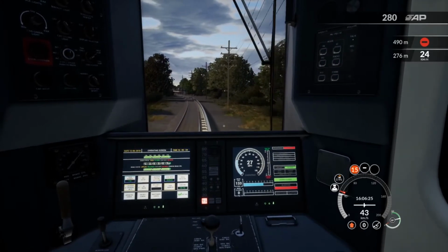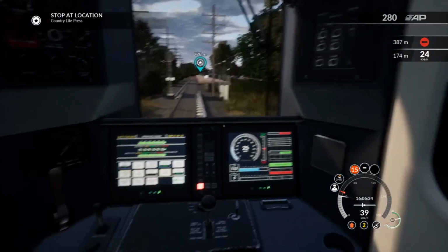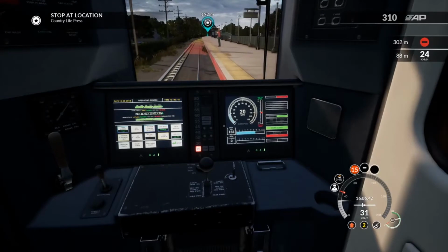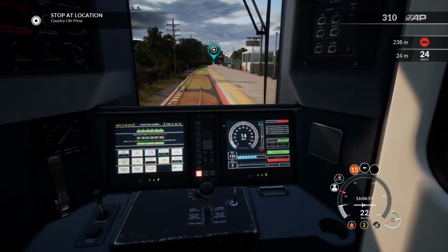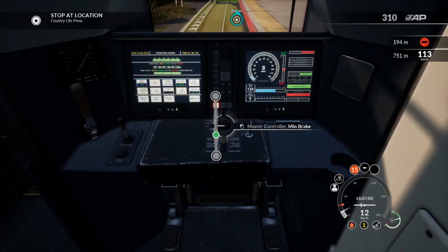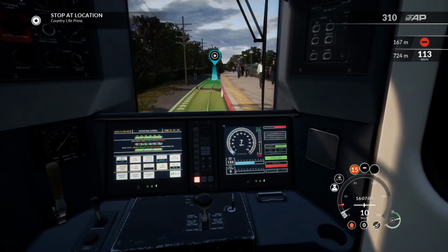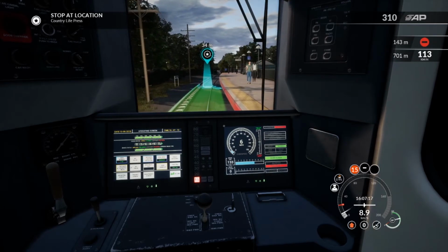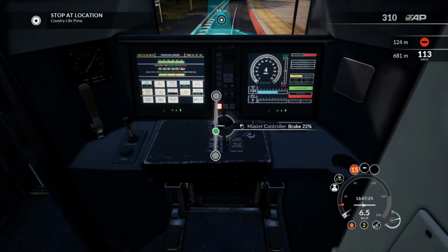Again, I've noticed that the audio is a little bit choppy. We're on our final approach to Country Life Press and need to start applying a small amount of brake force. So about 20% brake. Probably applied too much brake, but I'm just complying with what the tutorial actually says to do. Oops. So we need to be more in that green zone. It's the slowest station stop in the history of the Long Island Railroad. But at this point, I'll take it.